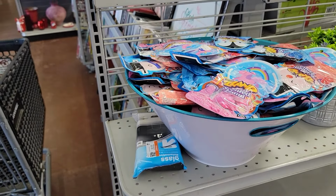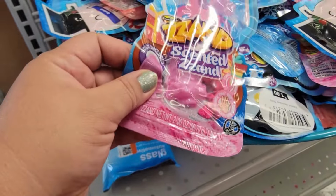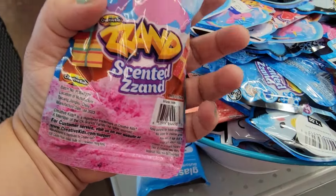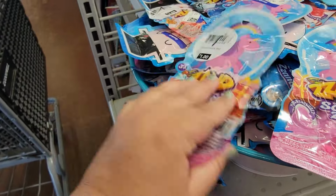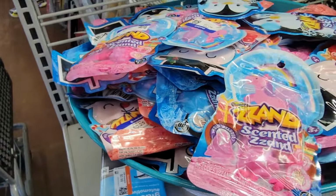Uh-oh. Look, they have like little surprise bag things. Oh, why is this so heavy? And they're only, okay, a dollar or, no, I think they're all 25 cents. I'm going to have to grab some of these for Sadie. Holiday bags. Okay, we'll come back to that.